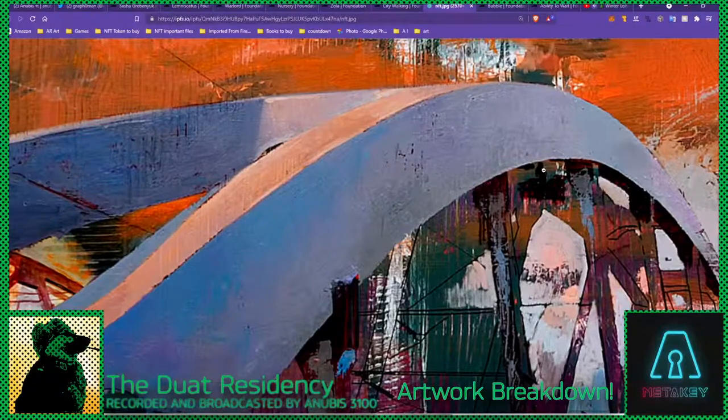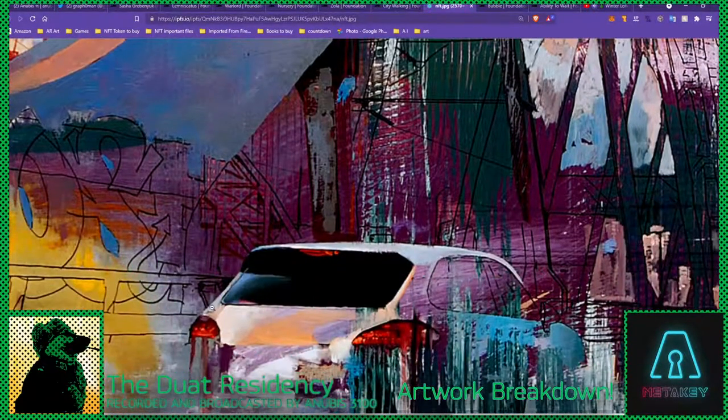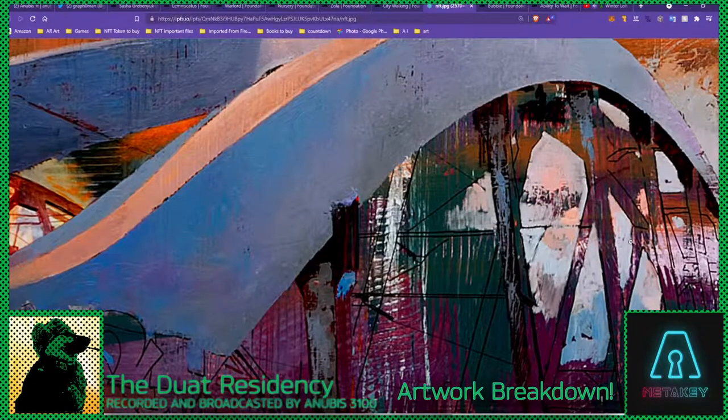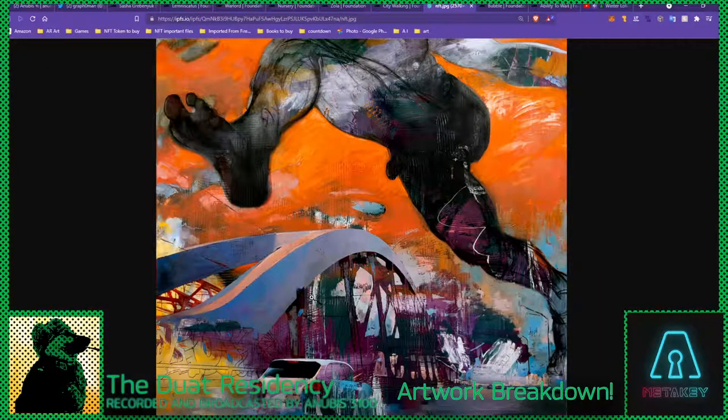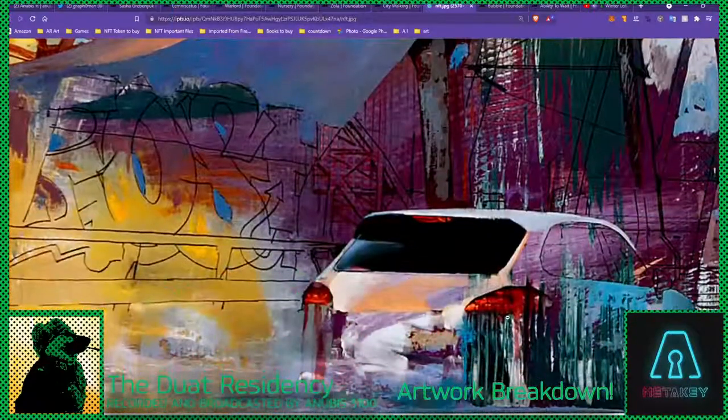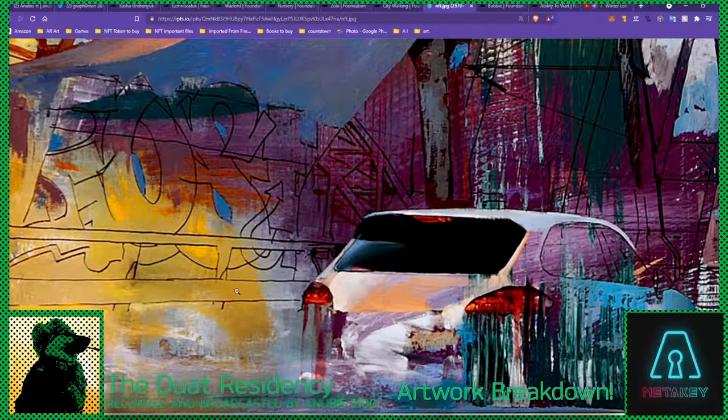The drawing of the bridge and then the rendering of the bridge that sort of starts to disappear on the graffiti and the lines. Then some of the background is rendered. It's actually a really smart drawing technique for figuration and abstraction at the same time. It's actually genius, right? And you can see the car is somewhat rendered and then it just abruptly stops. Clean cut here.